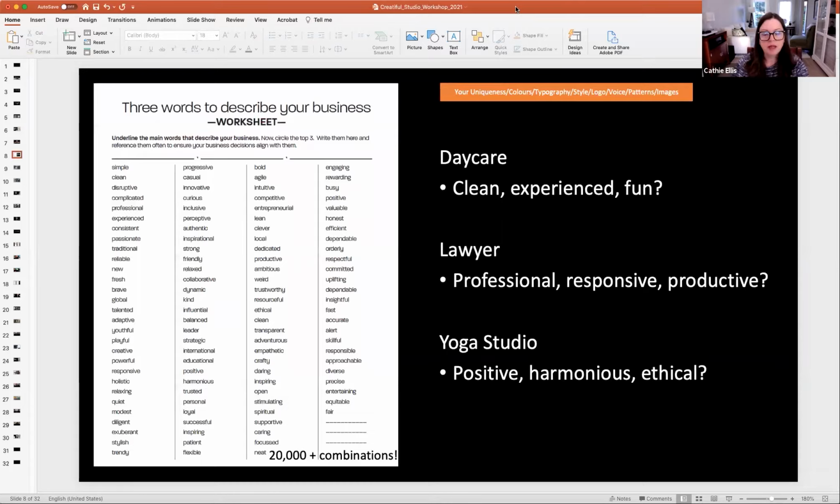When I first meet with clients, I usually go through this little 3-word exercise, which is very helpful when I'm working on any project, just to see where clients are with their business. This has particular implications for signage. I ask clients to come up with 3 words to describe their business. Any 3 words. I've put some examples here. I hope you can see them.